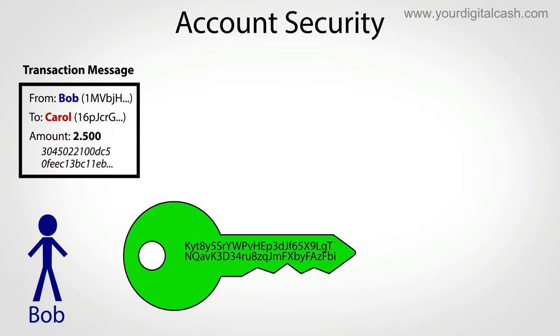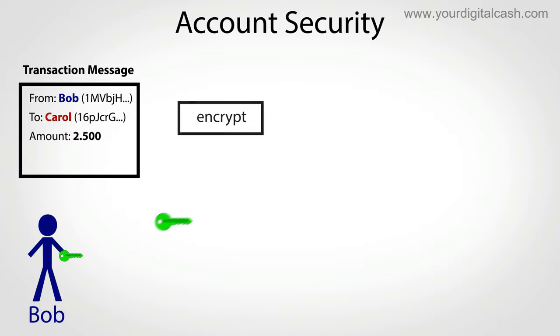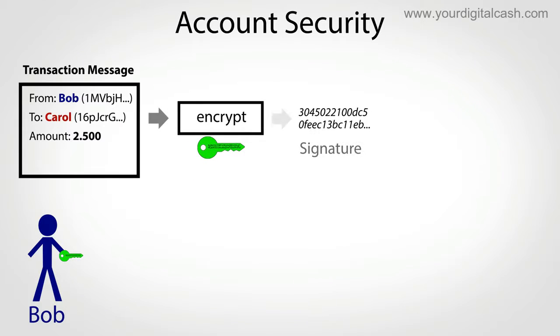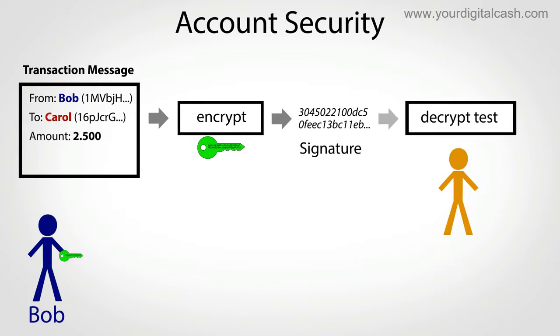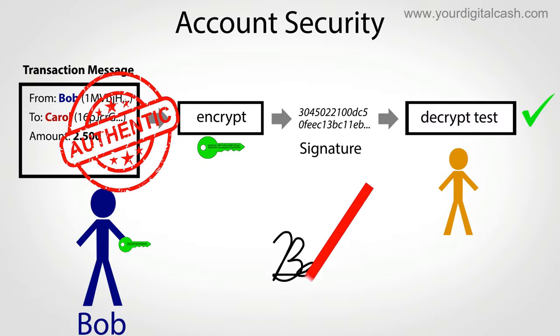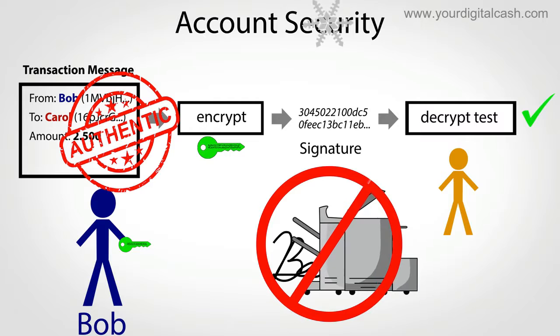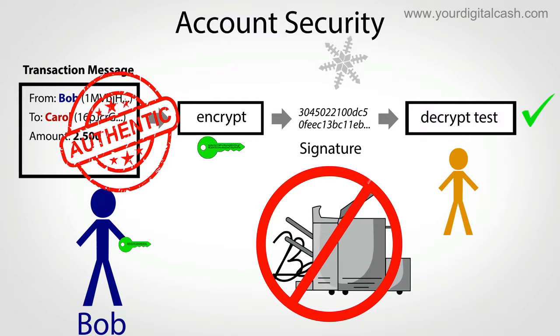Each Bitcoin account number has an associated key that only the true account owner knows and is used to create signatures by encrypting transaction messages. Others test the signature by trying to decrypt it. If successful, they know the signature was created by the true account owner. In addition to not relying on handwriting analysis, these math-based signatures can't be copied and reused on other transactions, since the signatures are unique to each transaction.